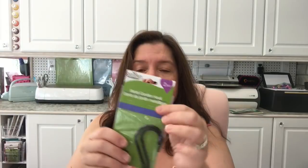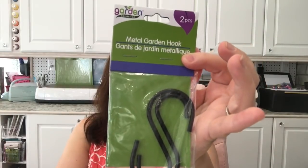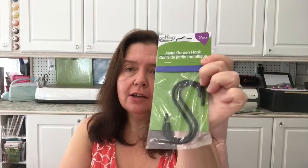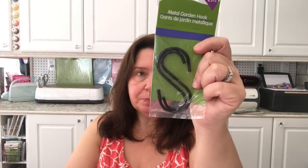And in the garden section of Dollar Tree, I got a few more packages of these metal garden hooks. It's a pretty good deal to get two of these for $1.25. These are handy to hang hanging pots and even birdhouses from other hooks and branches and things like that outside. So I got a couple of those.